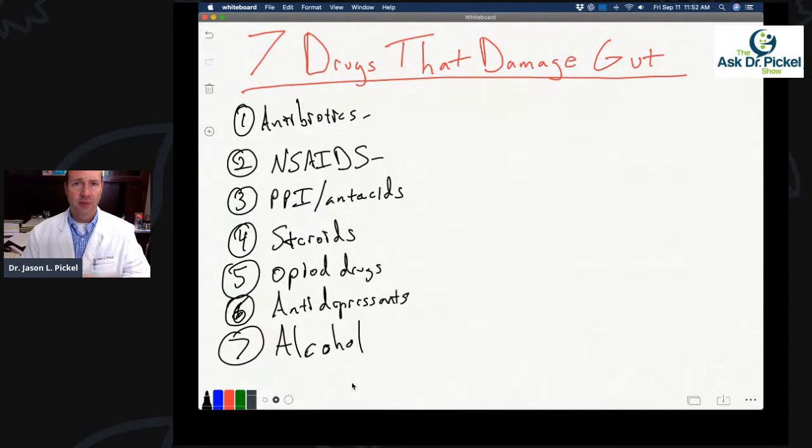Alcohol definitely has its detriments. Everybody knows about that. And don't get me wrong, having a glass of wine every once in a while, or drinking some alcohol every once in a while, it's not going to kill you. And it's not the worst thing in the world. But at the same time, regular consumption, daily consumption, even weekly consumption can be a problem.